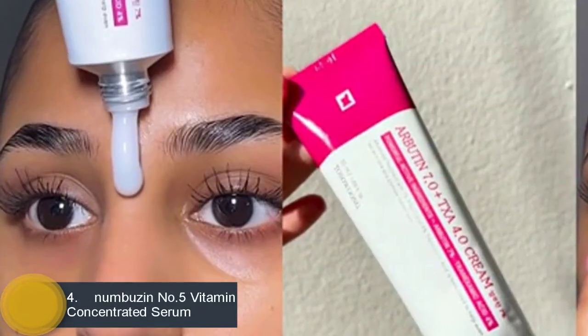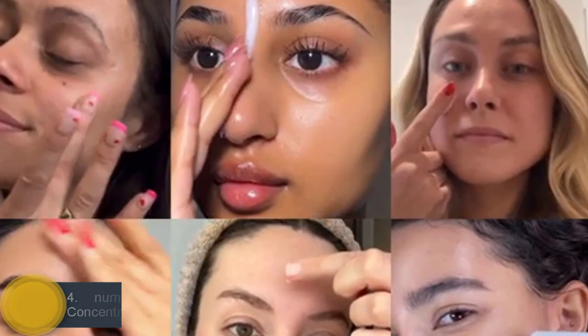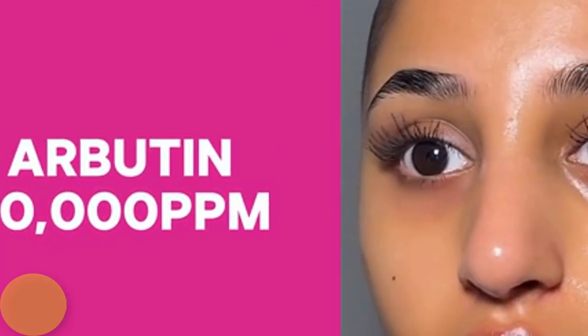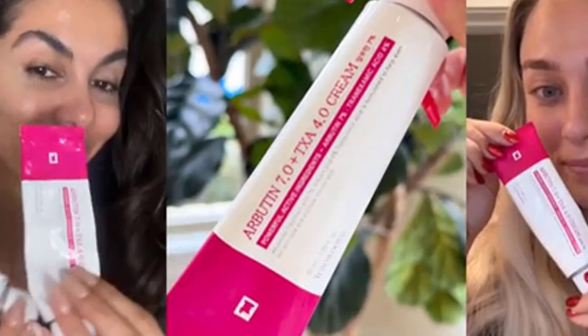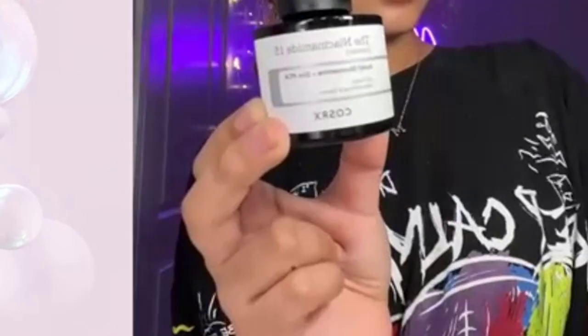Product number 4. Numbuzin No 5 Vitamin Concentrated Serum. The Numbuzin No 5 Vitamin Concentrated Serum, priced at $14.99. This one caught my eye because it combines several great ingredients in one product. If you're looking for a multi-benefit serum, this is for you.